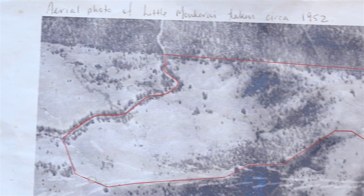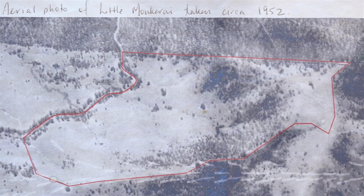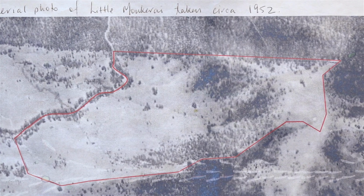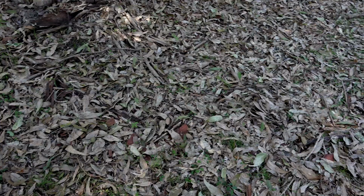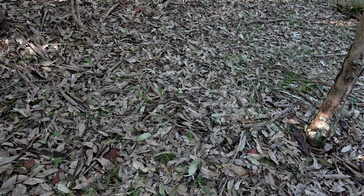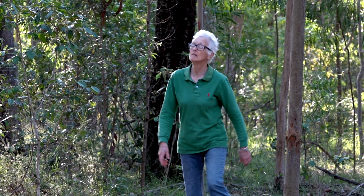I have an aerial photograph which shows the place in the 1950s, where most of the forest that you can see behind me just wasn't there. It was as bare as a board. Then the regrowth started to happen, and it came up very thickly. It's probably all much the same age. It's locked itself up, and there's no light getting in, so you're not getting any understory or the small grasses and herbs and forbs coming through. So I needed to think about how I was going to manage that.